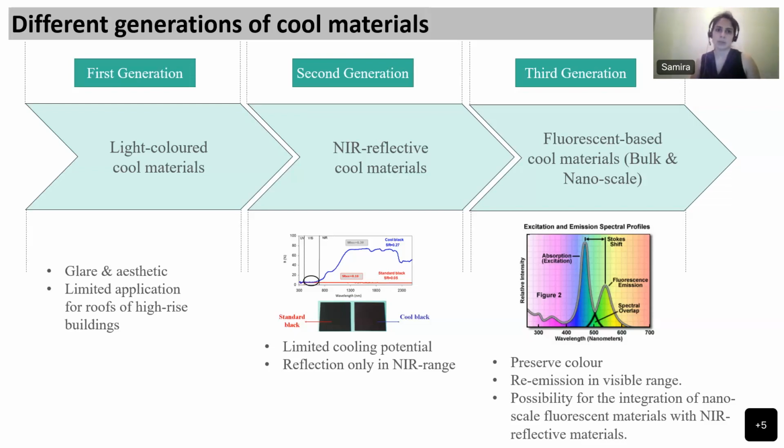So the second generation proposed by researchers were the so-called near-infrared reflective cool materials. Using these materials, you can have the same color while having a lower surface temperature. The reason is that we have exactly the same reflection in the visible range, so we can have exactly the same color, but these materials present a very high reflection in the near infrared range. That's the reason materials of the same color present much lower surface temperature.